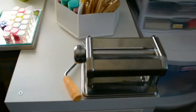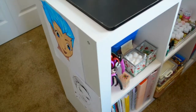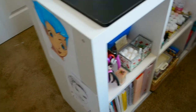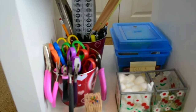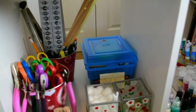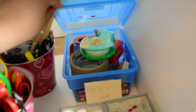This is my clay machine. You guys should all know what this is if you do clay work, and some of my artwork from a very long time ago. Over here is more of my artwork that I did not show earlier because I am so disorganized with this video, but it's okay. Here is where I keep my rulers and my little scissors and cutters and all types of tape that I have on that blue bin over there. It's just, I fit the most I can on there.